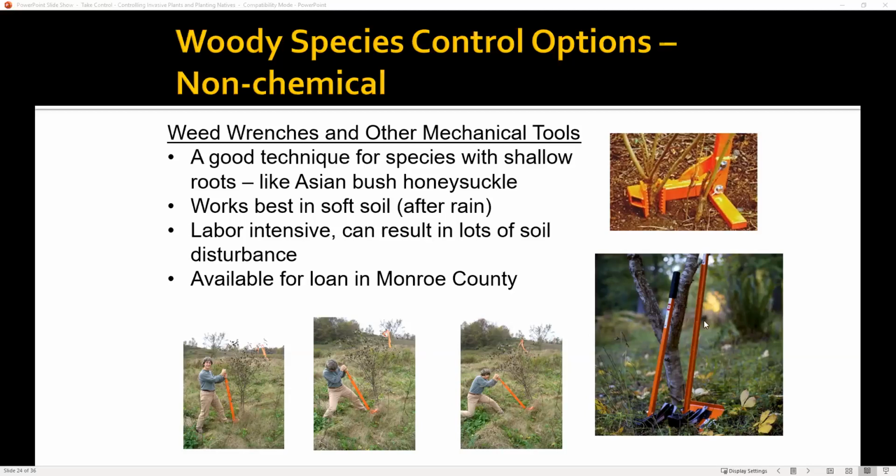In the lower right is another model of a weed wrench. And I want to mention that we now have weed wrenches for loan in Monroe County. We have 8 different toolkits that are located all over the county, and they include a puller bear, which is another make of a weed wrench, and a bucket of tools that you can use, from a soil knife to pruners, loppers, blazing saw, and so on.